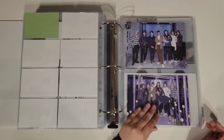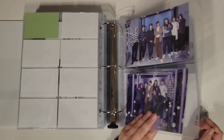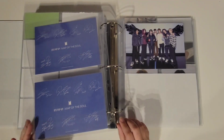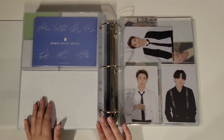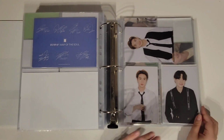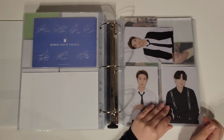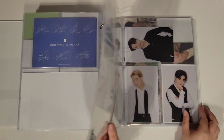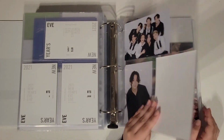Then we have the pop-up store postcards. These are the pre-order gifts thing. Yeah, I like these. I quite do. And then we have the New York Live. I think I might have to change these to like a tour because it's kind of a concert. So I might. It would make more sense there.